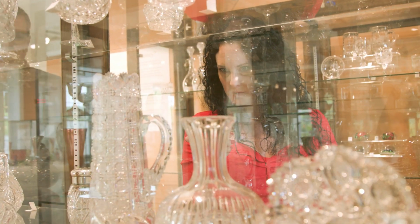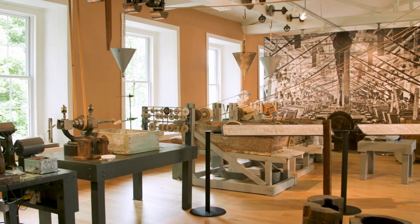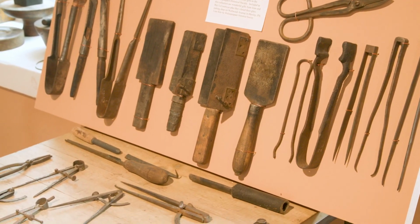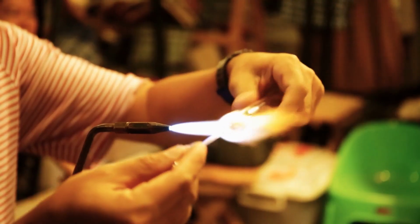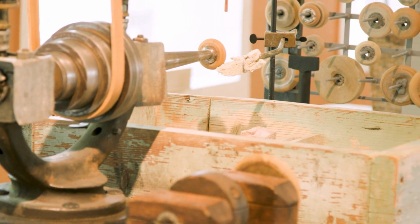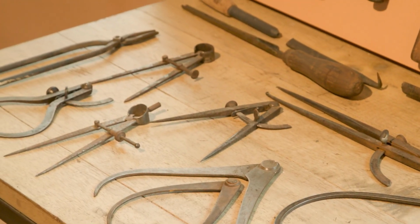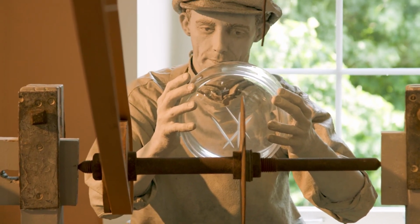Today, cut glass is still highly collectible. Each piece is its own hand-cut work of art, and no two are alike. The process for making cut glass involves several steps. The first step is to actually blow the molten glass into a carved wooden or metal mold. Once the glass is properly tempered, then the cutting process begins.